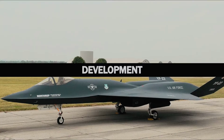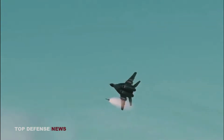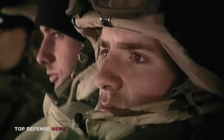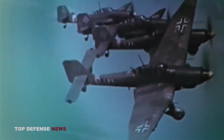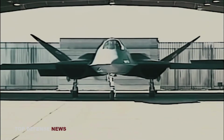Development. American reconnaissance satellites first spotted prototypes of the Soviet Su-27 and MiG-29 advanced fighters in 1978, causing alarm in the U.S. Both Soviet models were expected to reduce the maneuverability advantage of contemporary U.S. fighters. In 1981, the USAF requested information from several aerospace companies about possible features for the Advanced Tactical Fighter, ATF, to replace the F-15 Eagle.